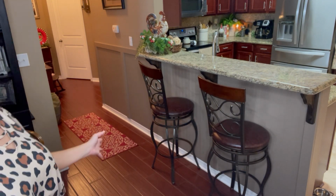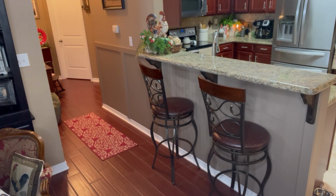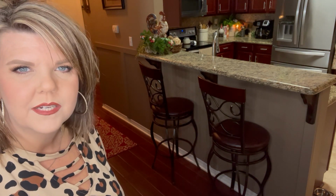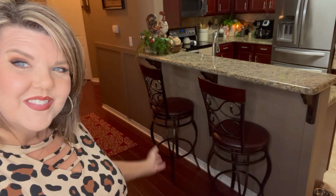The after. I love it. I'm going to take the camera down and give you some close-up shots of it. There are only a couple things that still need to be done, but it was not something that had to be done before I could show you the video. So let me take the camera down and give you a close-up of the hallway.